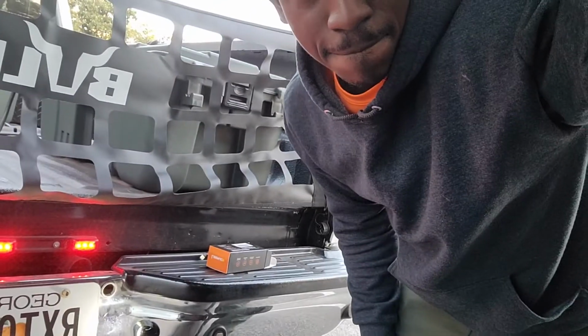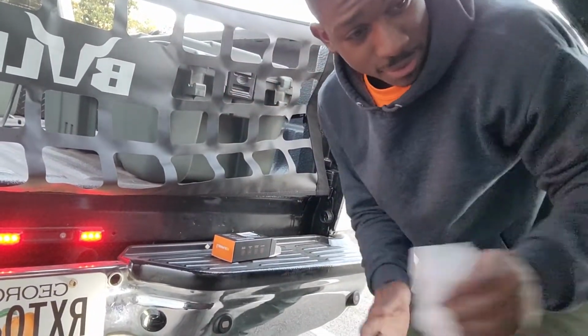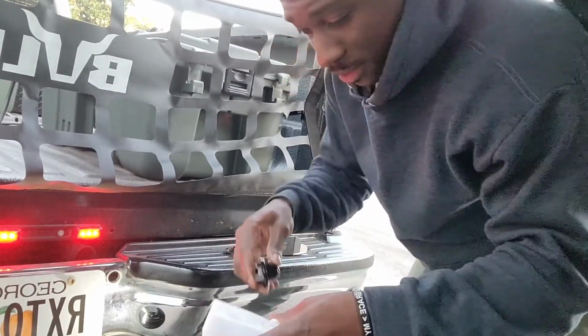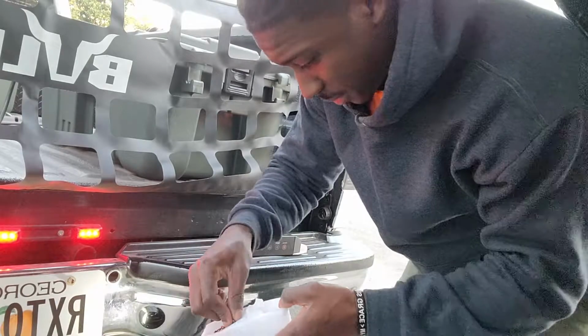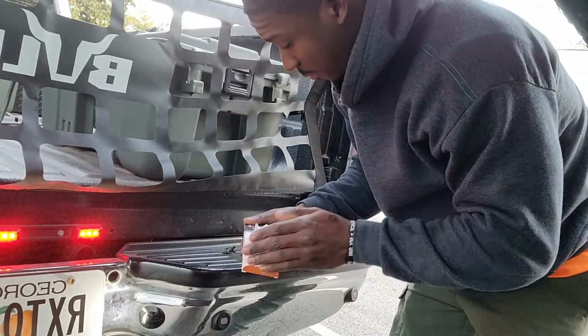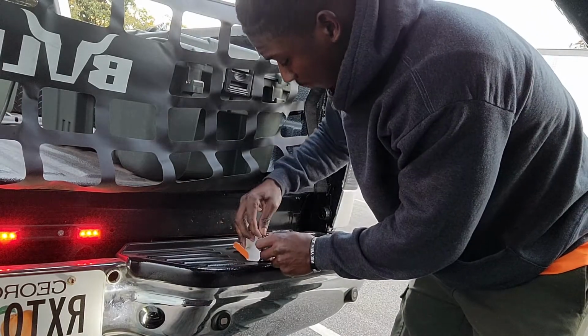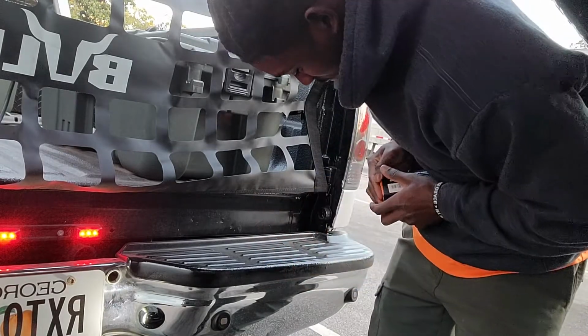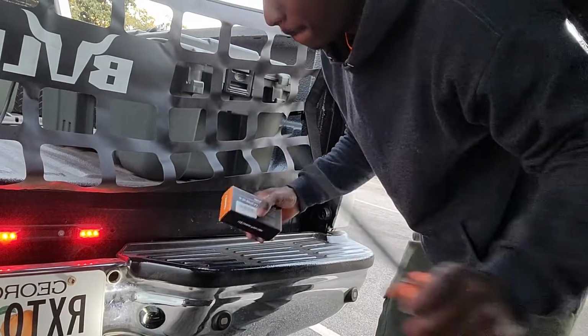Just like that, we got tag lights again. I'm trying to get no citations. All right, pre-trip is officially over. Driver inspection report is a go.